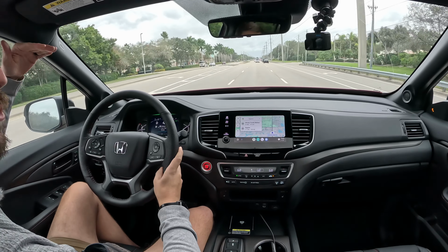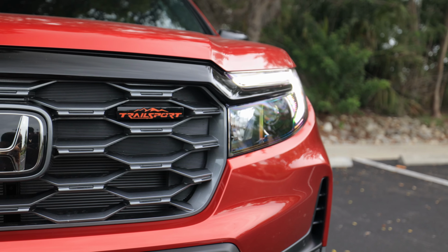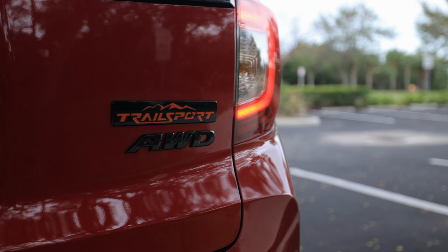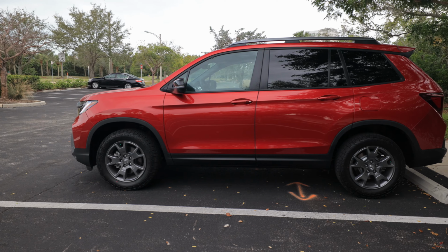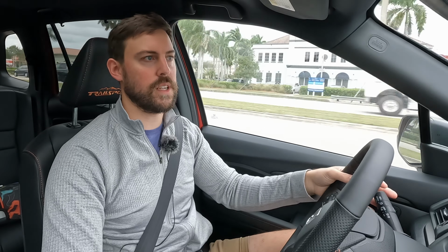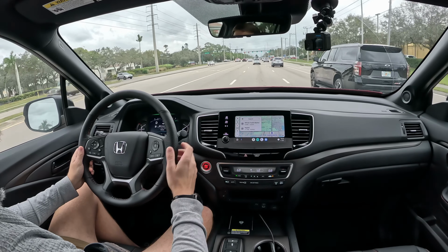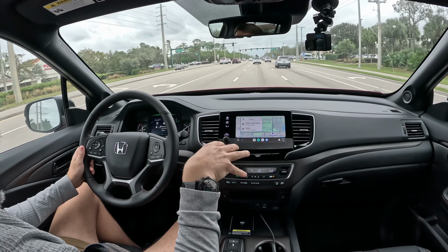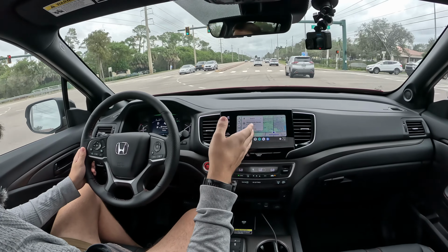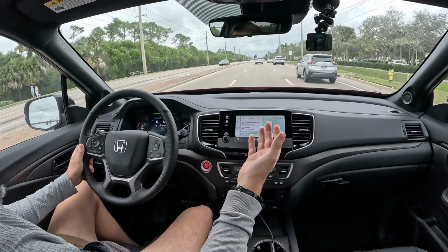I have great visibility. I sit up really high, so I'm in the TrailSport, and let's talk about what the TrailSport offers. Well, besides the badges on the outside and the all-terrain tires, what does it do for us on the inside? Well, ride quality in here is actually really good, and I feel like I'm sitting up really high, even though the ground clearance is still around 8 inches, even across the board. It doesn't get greater ground clearance here for this particular model. So that doesn't really change anything, but what these all-terrain tires do change is ride quality, as well as the upgraded suspension. The upgraded suspension here does a really good job at smoothing everything out.